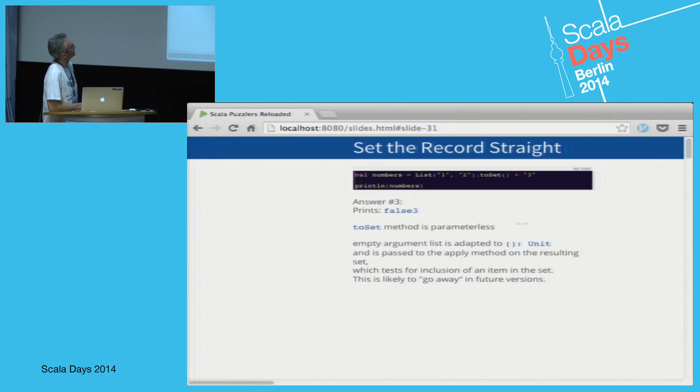sets... So you want to rewrite it line by line? That actually helps. It's equivalent. Oh my God! Puzzled by my own puzzler. No, in all fairness, there are multiple things going on behind the cover. But anyway, the apply is treated as the contains method on set.